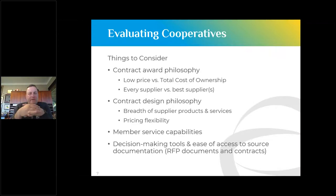The second piece of contract award philosophies: actually, I was just on a call about 20 minutes ago and I heard a term I hadn't heard before, and that is a philosophy of choice. In a philosophy of choice model, a cooperative will award contracts to any qualifying supplier. So let's say it's office supplies. Today you've got, depending where you are in the country, WB Mason, you have Office Depot, you have Staples, you have Amazon.